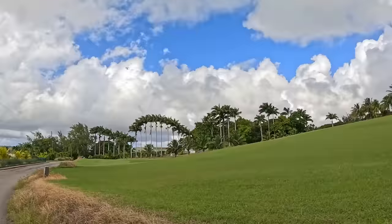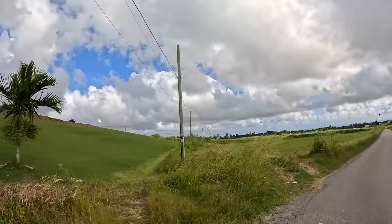One of our inner parishes. We have two inner parishes without beaches, St. George being one of them. Oh, so St. George has no beach. It's an inner parish.